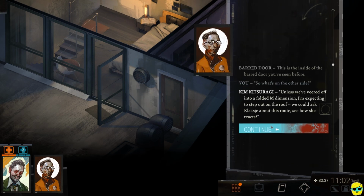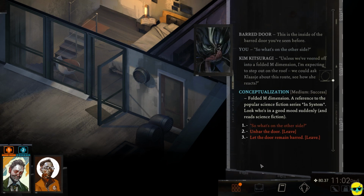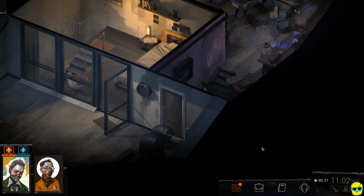So what's on the other side? We've veered off into a folded M dimension. I'm expecting to step out on the roof. We could ask Classius about this route. See how she reacts? Folded M dimension. A reference to the popular science fiction series, In System. Look who's in a good mood suddenly, and reads science fiction. Unbar the door.